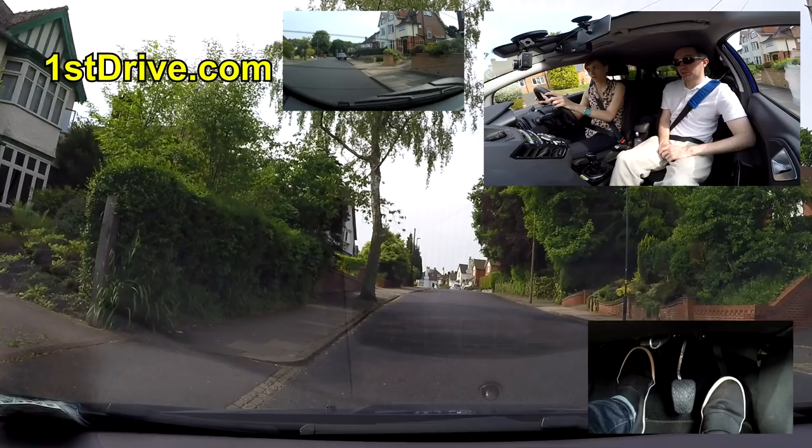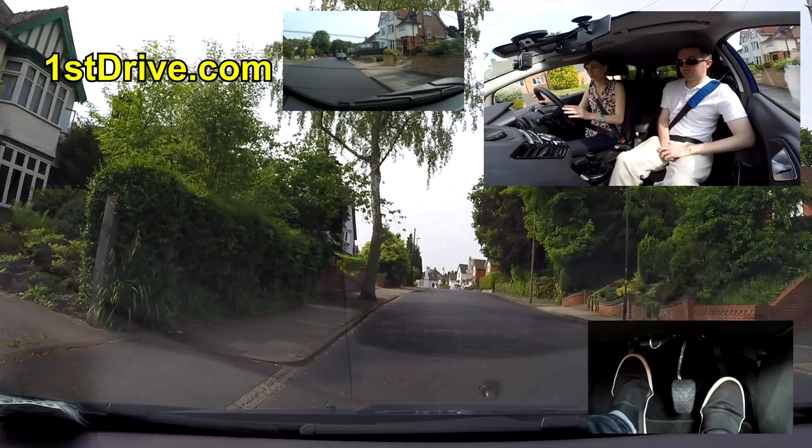I always make sure I wear the same ones, that's good, even though it's hot. If I try driving in trainers, it's really hard even for me. I just can't get a feel because I'm not used to it. So, first of all, just moving off uphill, trying to avoid any rolling back at all.